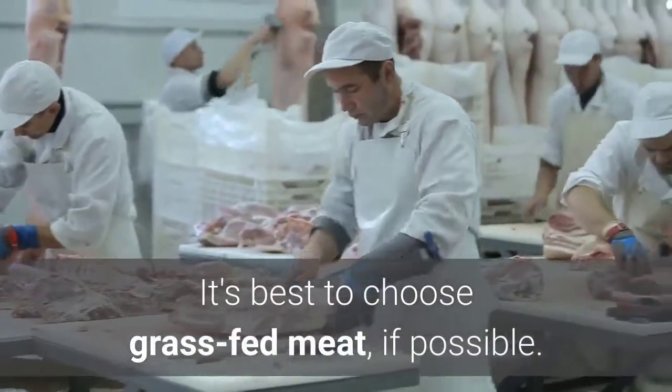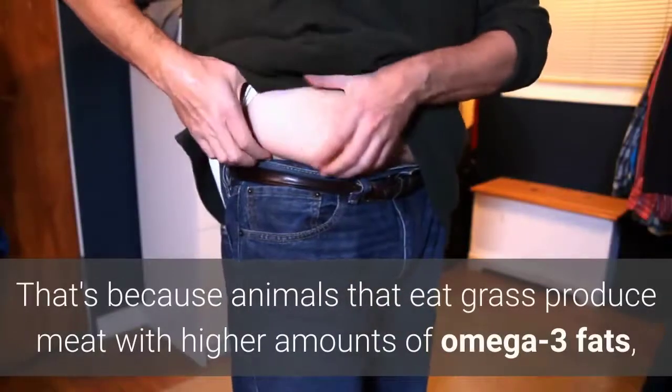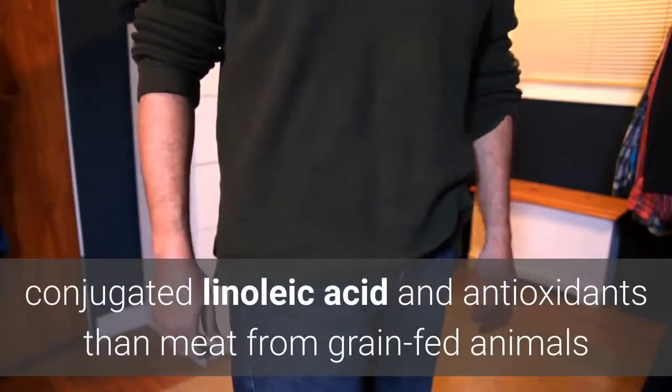It's best to choose grass-fed meat, if possible. That's because animals that eat grass produce meat with higher amounts of omega-3 fats, conjugated linoleic acid and antioxidants than meat from grain-fed animals.